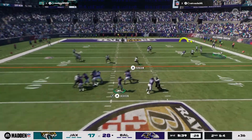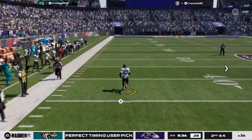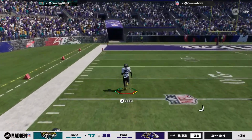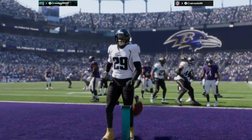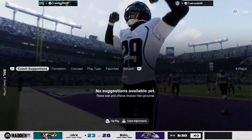Play action now. Jackson. This one intercepted. Picked up by Eric Murray. And he's going to bring this one back the distance. Touchdown, Jacksonville.